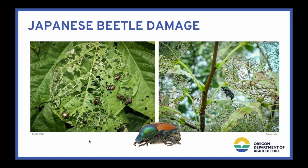The adults also cause significant damage. They do what's called skeletonizing the leaf. So the beetles like to eat the nice, soft, juicy bits of the leaf and leave behind the harder veins of the leaf. They devour all the soft tissue, and what's left looks like a skeleton version of a leaf, which is the veins. And yeah, they can completely defoliate plants.